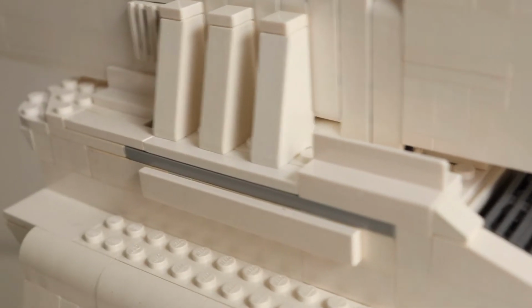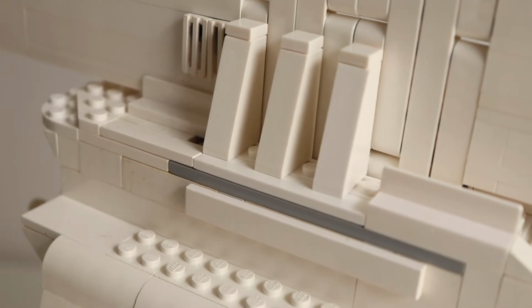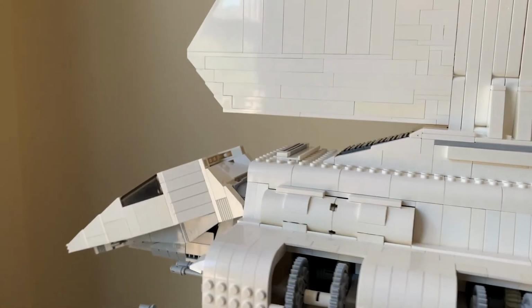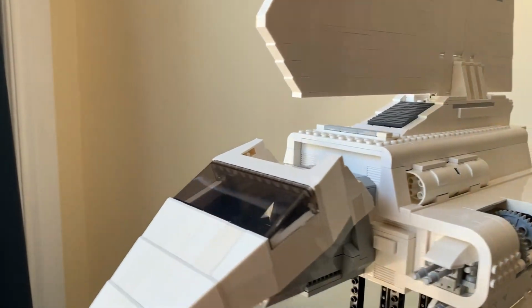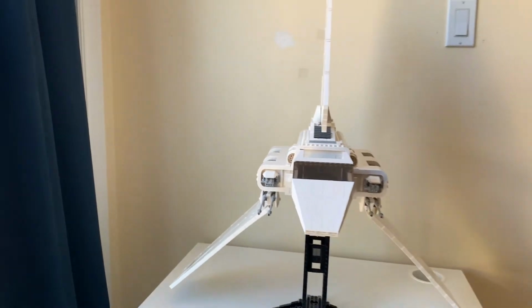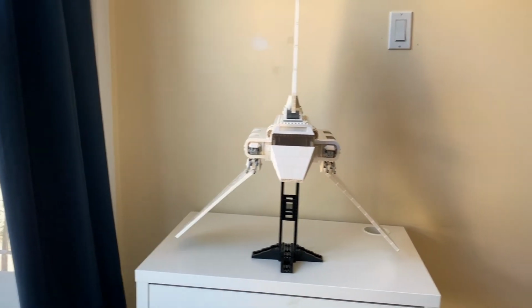But actually that summarizes the set. There's not too much to say about it, really. It's really that kind of set that you get, put it on a stand in your room, and then you just really either admire it, it just looks awesome, but it's not that much of a playing set.